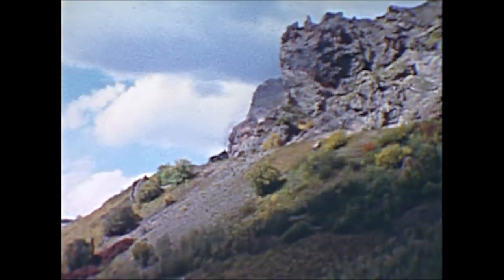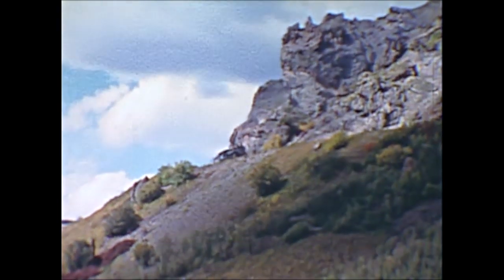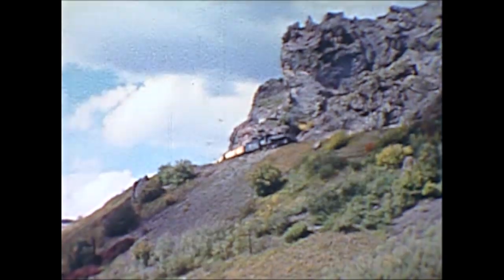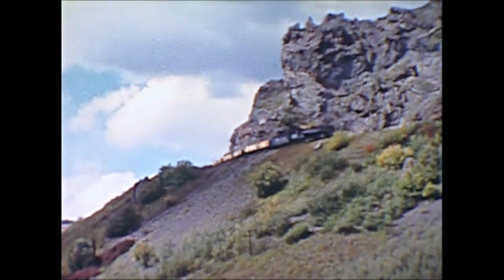As our freight train rounds Windy Point, you'll see the location lives up to its name as smoke blows ahead of the train in its eastbound journey.